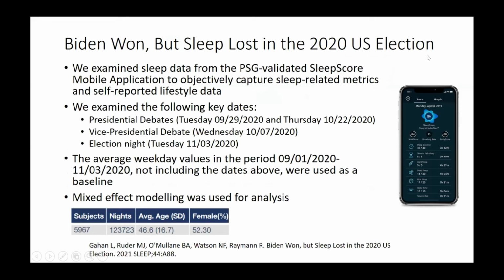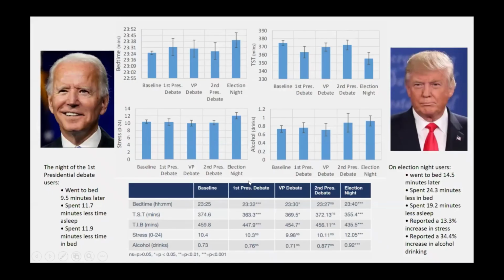All right, I'm going to finish up with a couple of kind of whimsical studies here. One is just looking at sleep around the 2020 election. And so here, this used the Sleep Score app and assessed in nearly 6,000 subjects over 123,000 nights, what impact did the presidential debates, the vice presidential debate, and election night have on sleep. So compared sleep during those nights to the average weekday values in the period from September to November leading up to the election. This is a busy slide.